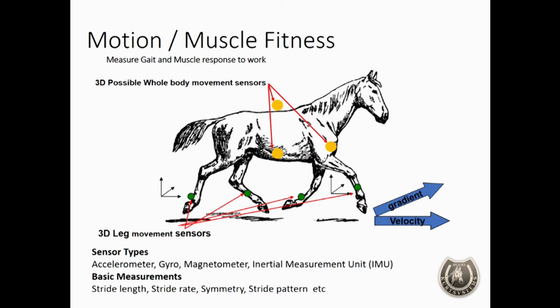Motion, muscle thickness. So now we're talking about gait analysis. There's two approaches to this. One is to attach a sensor to each leg, and a second approach is a single sensor looking at whole body movements. Different people have used either a combination or one or the other. At the end of the day, we're not looking for hugely in-depth information at the moment, but hopefully as research progresses we will be.